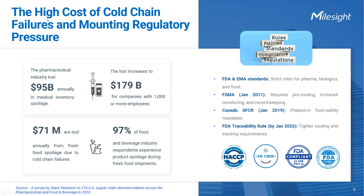Let's talk numbers, because nothing makes the case for cold chain management like the cost of getting it wrong. In pharma alone, the average company is losing around $95 million every year because of spoiled meds. In food and beverage, that's another $71 million a year wasted on spoiled fresh products. And it's not just a few unlucky companies. 97% of food and beverage leaders report spoilage in their fresh shipments. We're talking 210 US supply chain leaders saying the same thing. Temperature failures are eating away at their bottom line.